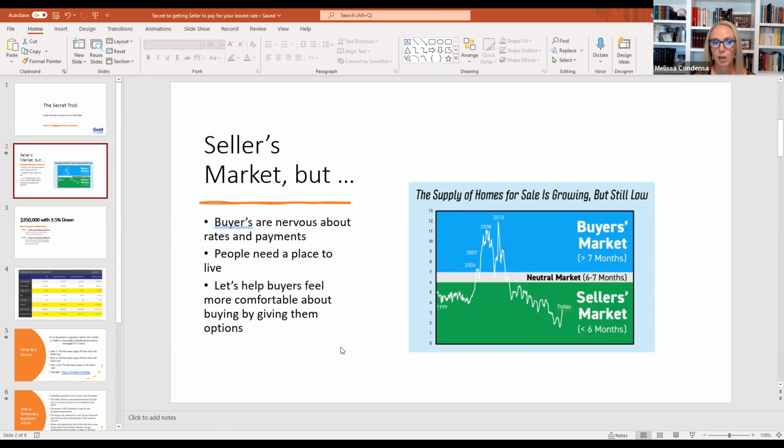But we're still in a market where, based on the inventory out there, it should still be a seller's market. But buyers are very reluctant to get into the market, which is shrinking the pool of buyers. If you are one of those buyers still out there looking at homes, you have an advantage because there aren't that many of you. And so this is turning it into a seller's market. Is that what you're seeing, Elena?